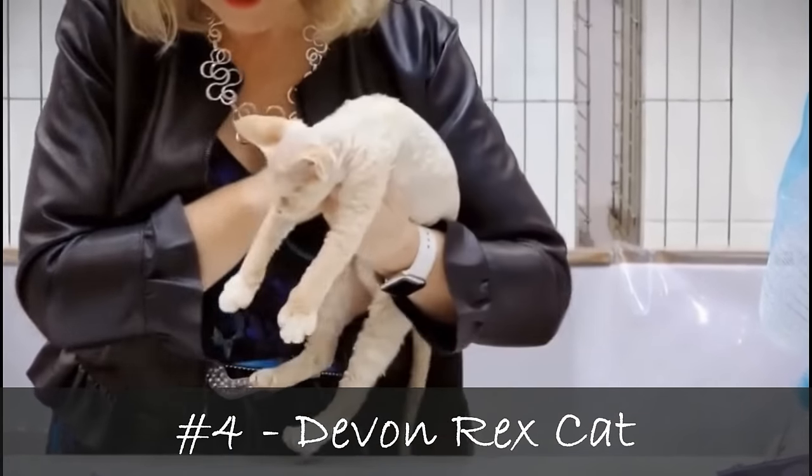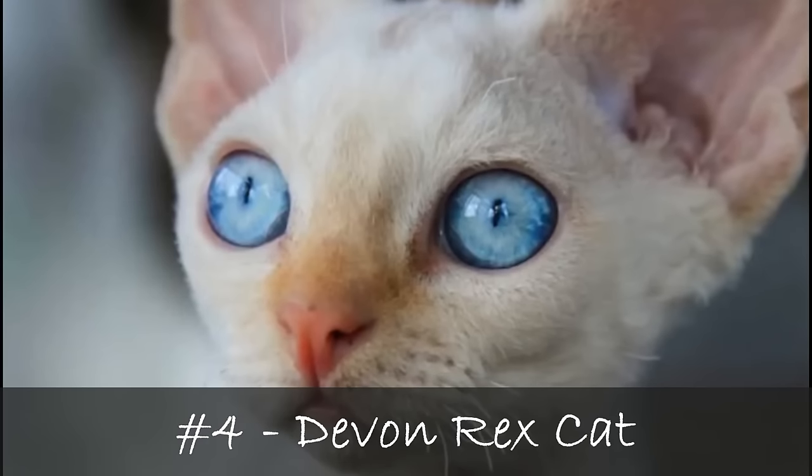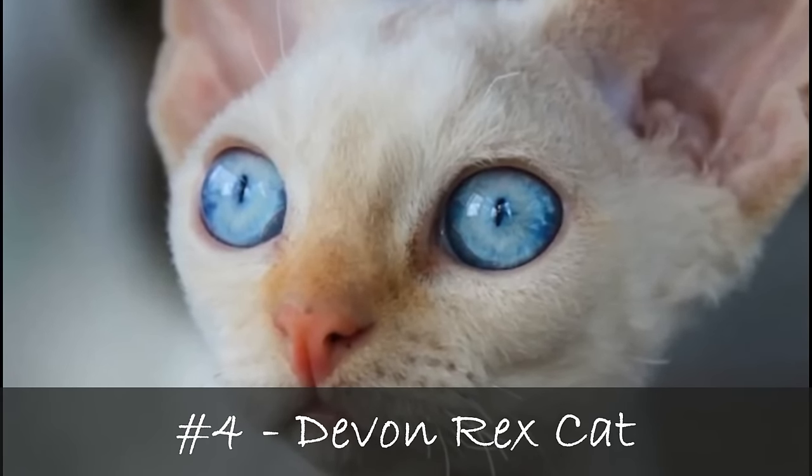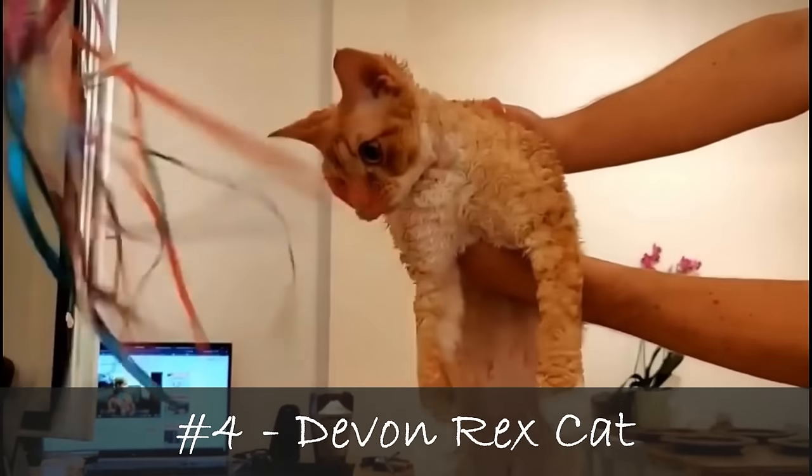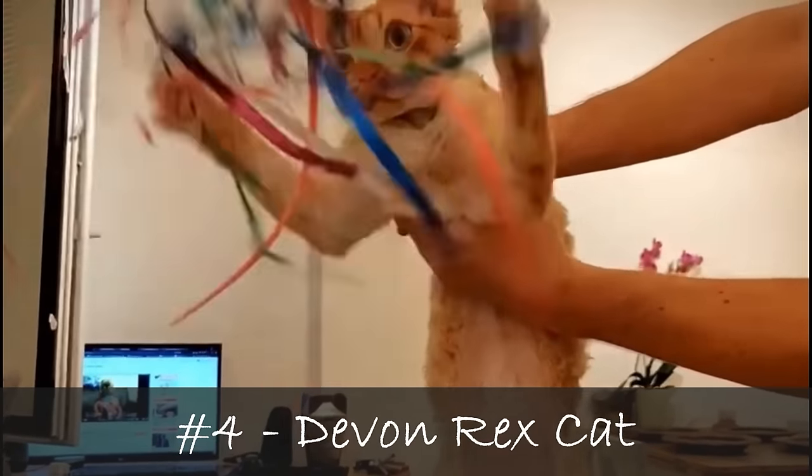So, let's take a further look into the Devon Rex cat. Breed history. The Devon Rex is a breed of cat with a curly, very soft short coat similar to that of the Cornish Rex.